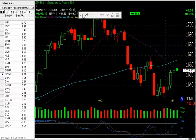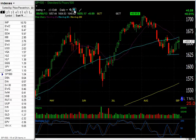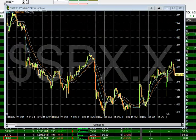that will get us into a much more bearish thrust. And at that point, I'd become very defensive, as we might see S&P 1600, 1575 on the test of that 200-day moving average.